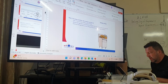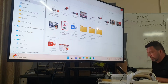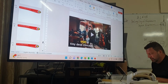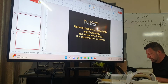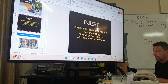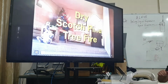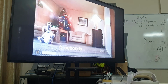Did I show you the one with the Christmas tree fire? No. This one. This is how quickly a fire can develop in an enclosed space, an enclosed room. So watch the bottom of the Christmas tree. It's a real Christmas tree, real pine.